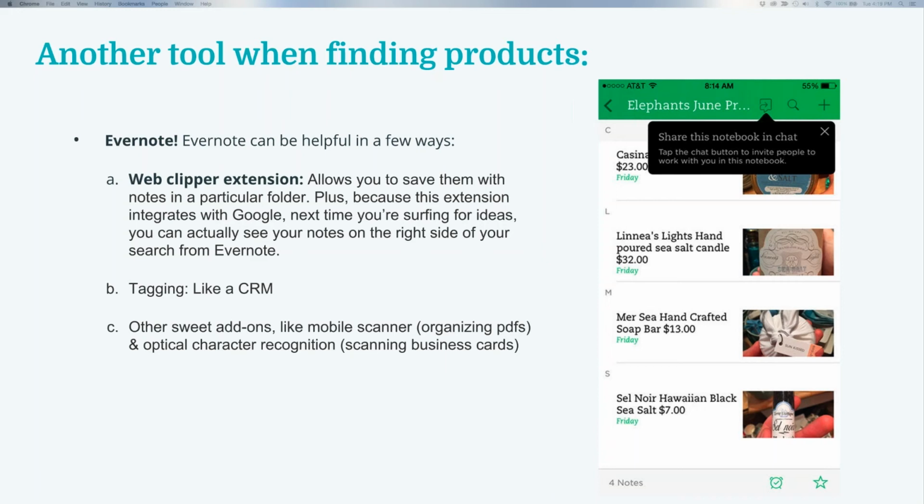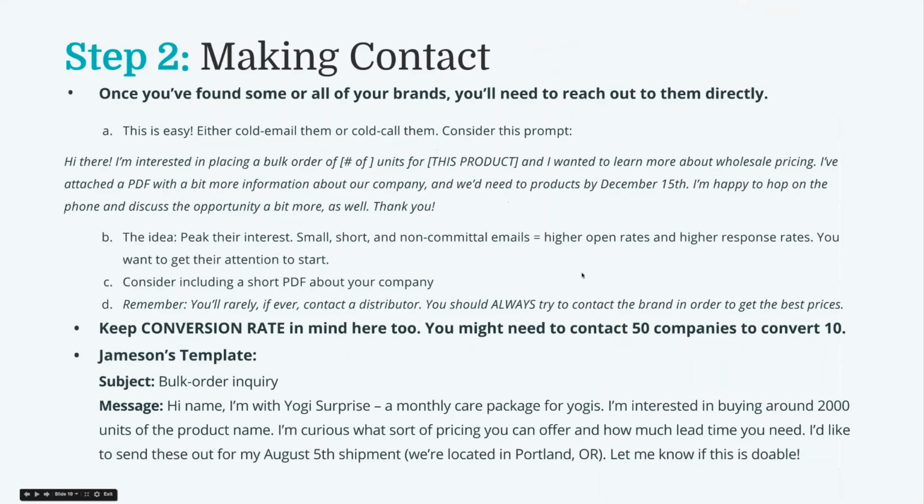Also, Evernote has tagging, which is like a CRM, so you can tag everything beach, if that's your theme, or you can tag everything around vegan chocolate if you're looking for a vegan chocolate one month. There's also lots of other cool add-ons like a mobile scanner for organizing your PDFs, scanning business cards, optical character recognition. You don't have to get it, but I just like to throw that out there.